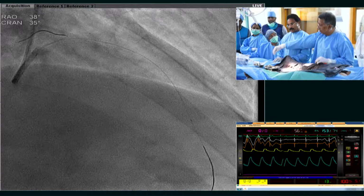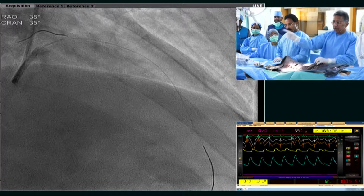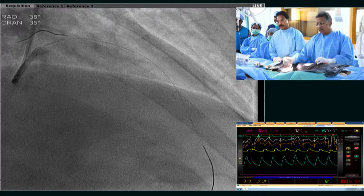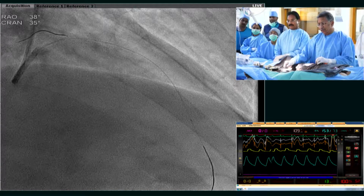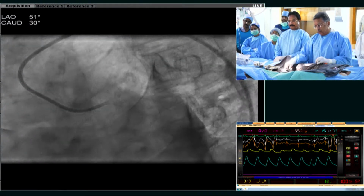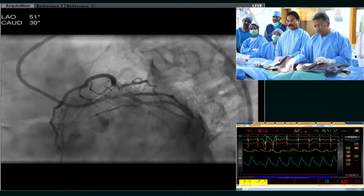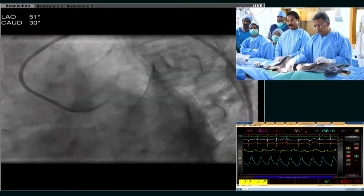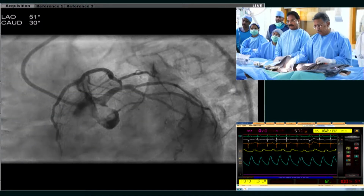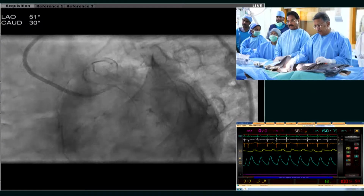Dr. Prabhakar, do you think there is a significant calcium or something else at the distal LM and towards the roof of the proximal LAD? Run the LAD because we were a little worried about that. Well, we are not able to see it clearly with the calcium on angiography. What do you think? Is it normal or abnormal at the mouth? No, there is some calcium, but not bad. It's not looking bad here.